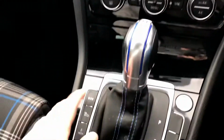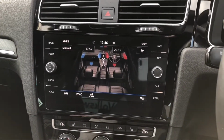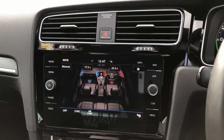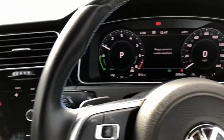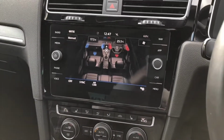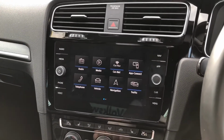Additionally, there's another mode, little button here, GTE as the model name suggests. Now that is something a bit more different, a bit more potent. What this does is it incorporates the fully charged battery and takes the full power of the 150 PS engine, combining the two systems to give you a combined power function of 202 PS. So this becomes a bit of a hot hatch, bit of a racing vehicle as well. That's why I said earlier you can have the best of both worlds.